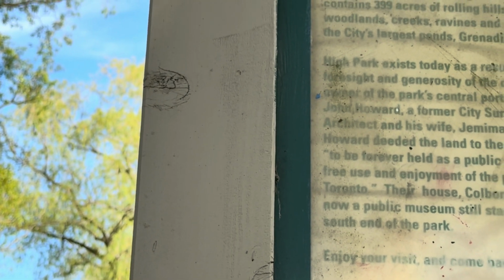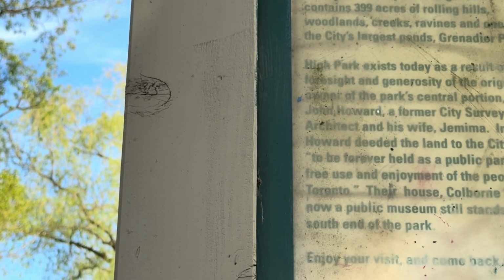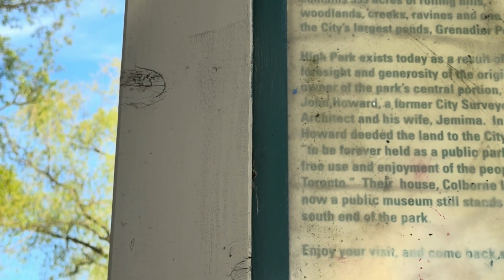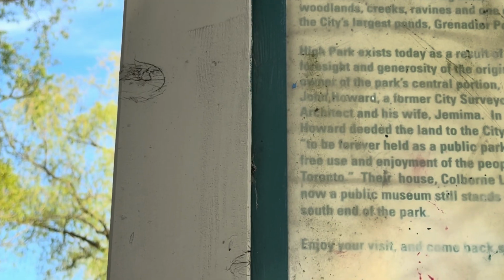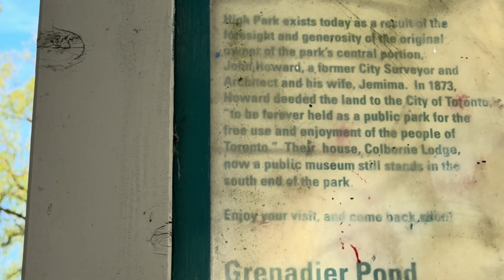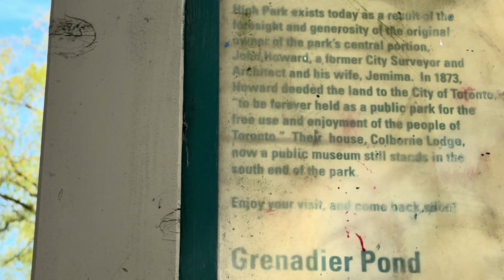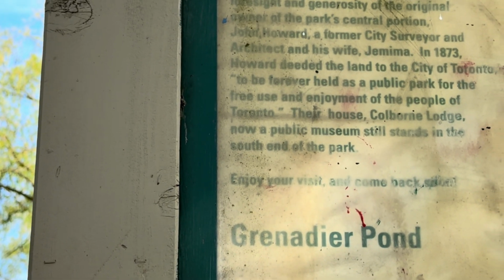John Howard, a former city surveyor and architect, and his wife, Jemima. In 1873, Howard deeded the land to the city of Toronto to be forever held as a public park for the free use and enjoyment of the people of Toronto. Their house, Colborne Lodge, now a public museum, still stands in the south end of the park. Enjoy your visit and come back again.